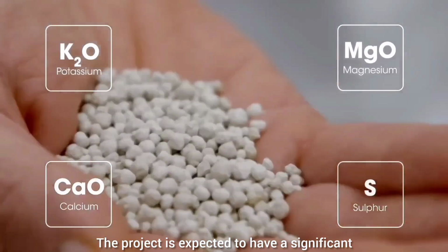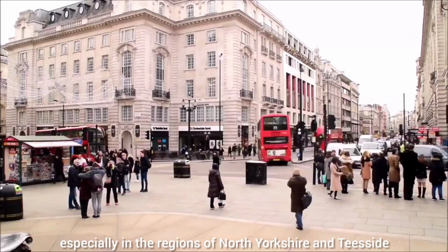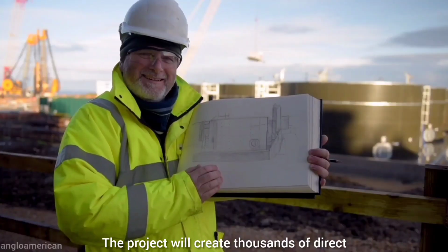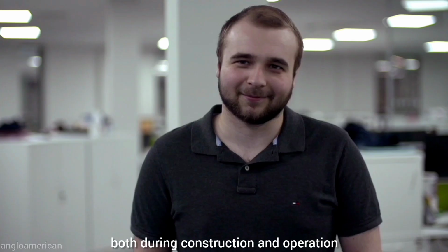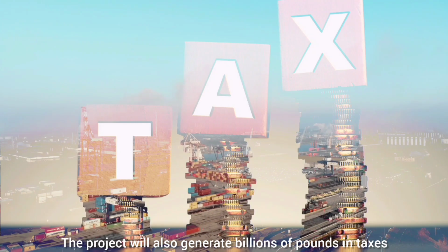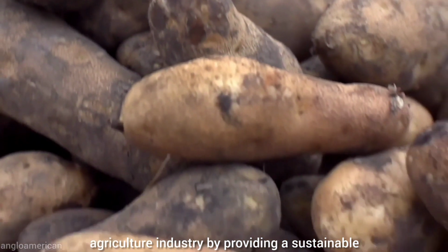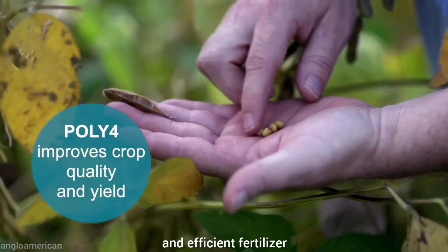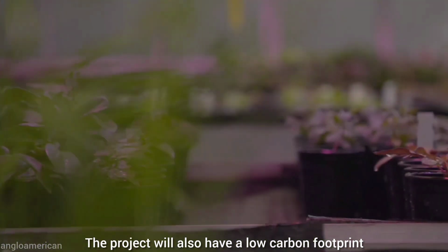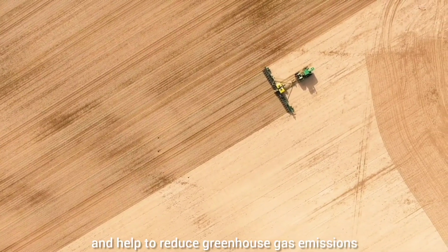The project is expected to have a significant positive impact on the UK economy, especially in the regions of North Yorkshire and Teesside. The project will create thousands of direct and indirect jobs, both during construction and operation. The project will also generate billions of pounds in taxes and royalties for the UK government and boost the UK's export and balance of trade. The project will also contribute to the global agriculture industry by providing a sustainable and efficient fertilizer that can improve crop yields and soil quality. The project will also have a low carbon footprint compared to other fertilizers and help to reduce greenhouse gas emissions.